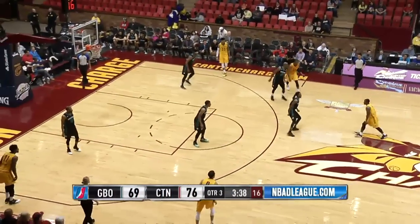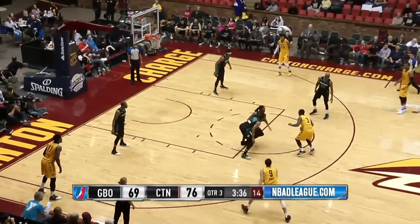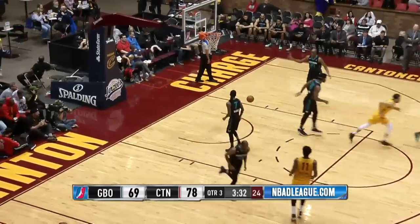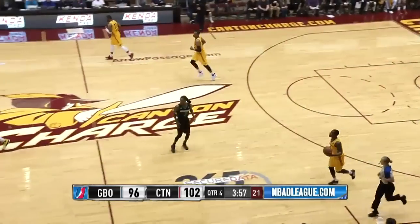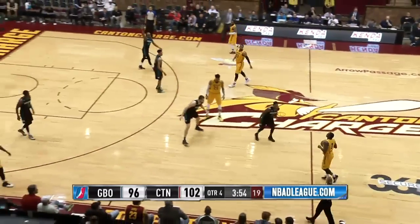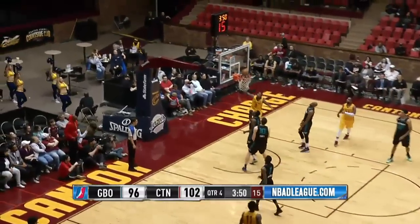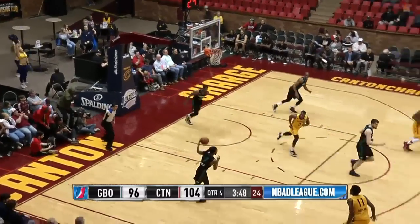Back to Kay Felder out front between the circles, coming down the left side, stops, shoots a 16-foot straightaway jump shot, hits nothing but net. 21 for Kay Felder. Kay Felder, forecourt to the right, to Eric Moreland, back to Kay Felder, drives with the right-hand layup.